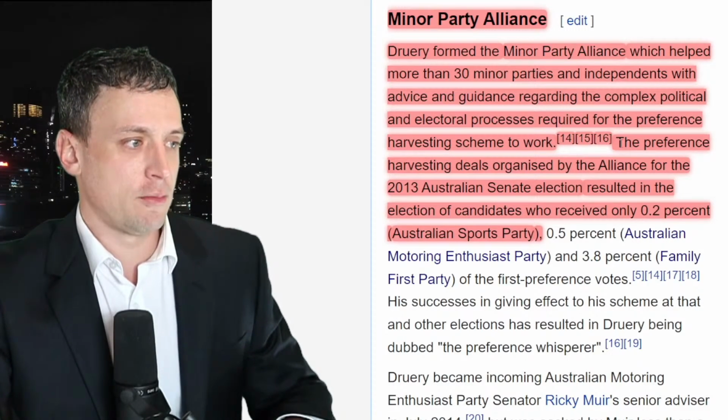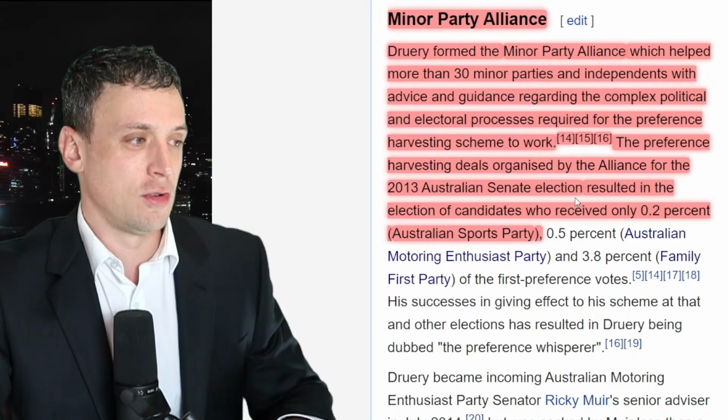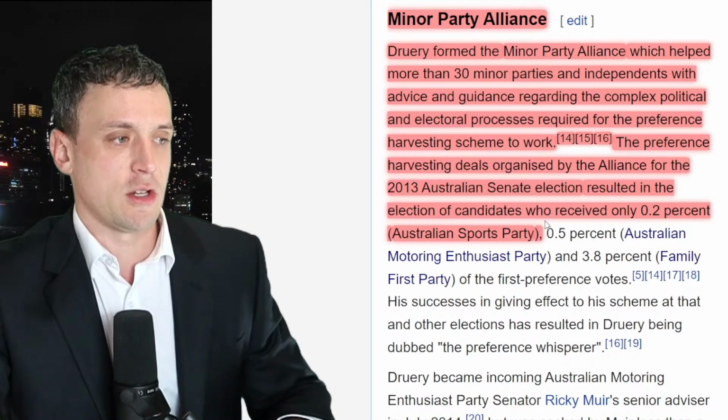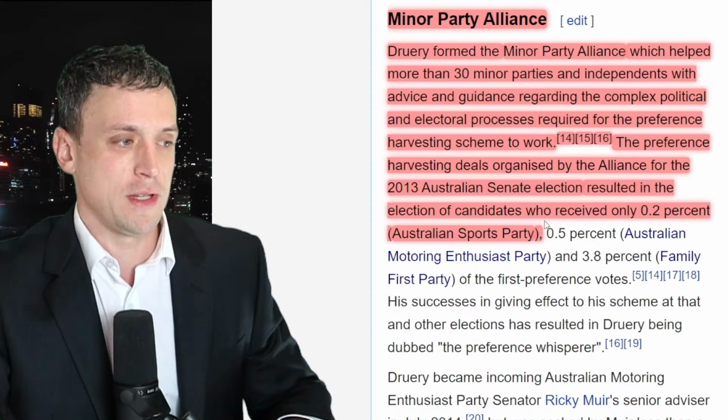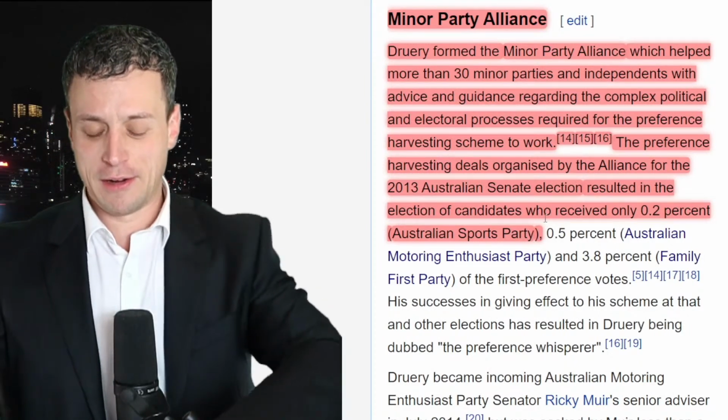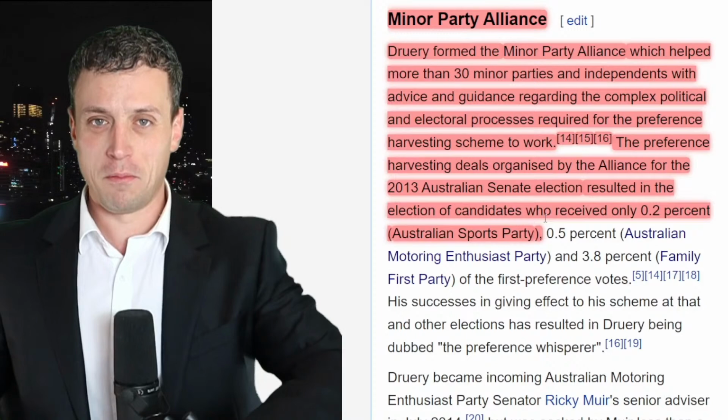It goes on to say here, the preference harvesting deals organised by the Alliance for the 2013 Australian Senate election resulted in the election of candidates who received only 0.2% of the vote, the Australian Sports Party. All right, folks, so definitely involved there in a lot of micro parties.